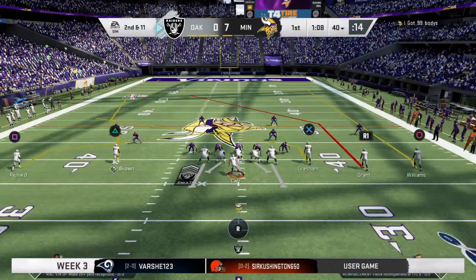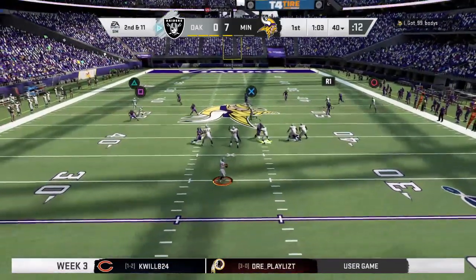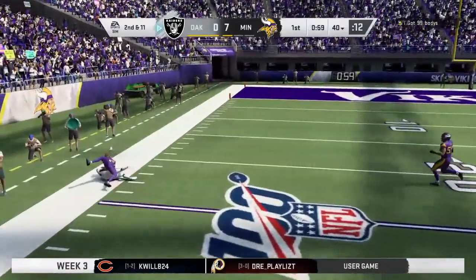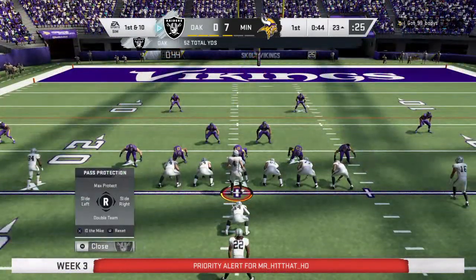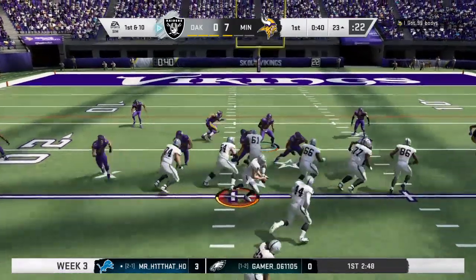Lose one, on 2nd and 11 now. Carr, he's going deep for Brown. It's caught inside the 25. That one goes for 36 yards. So the big play gets him all the way down to the outskirts of the red zone here for 1st and 10.